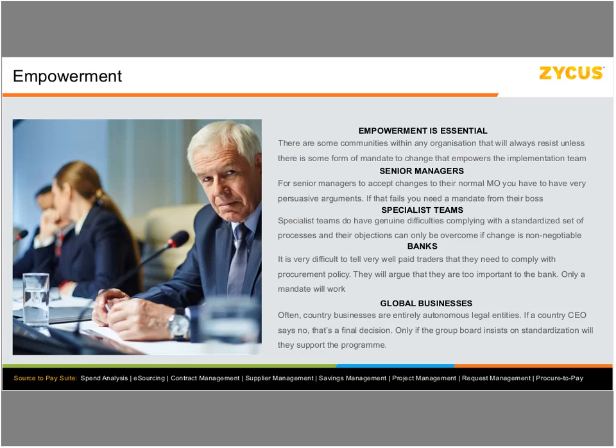And one of the most important things that an implementation team needs to have is true empowerment. It's absolutely essential. There are communities within any organization that will want to resist implementing new procurement policies and procurement systems. Unless there is some kind of mandate that empowers the implementation team, it can be very difficult to deal with some groups of people. For senior managers, for example, if you're an implementation team and you're trying to persuade people several rungs up the ladder from you, people higher in the organizational hierarchy than you, you have to have some very persuasive arguments in order to persuade those people, it could be your boss, to change your modus operandi.